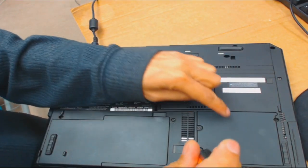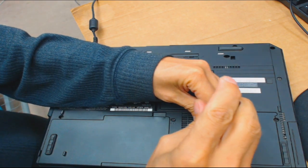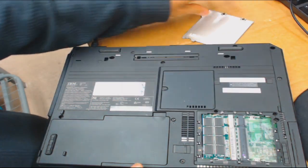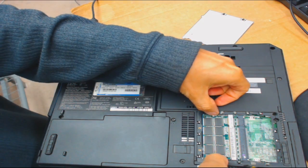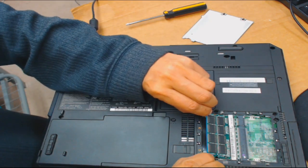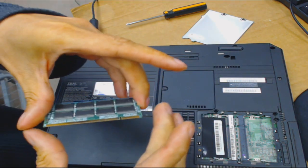The memory is underneath here, just 2 screws. What I'm going to do is clean the gold contacts, and I'm also going to move the memory module to a different slot. It's installed there. I'm going to take it out. You just pull outwards these little pins, and then just pull out. It'll angle about 45 degrees, and that's it. And I try to hold the memory by its edges.